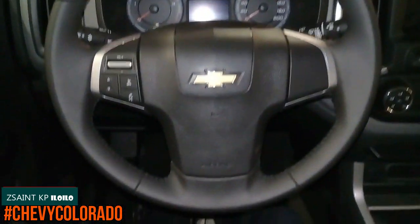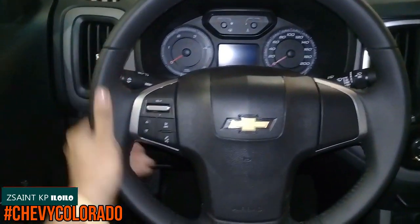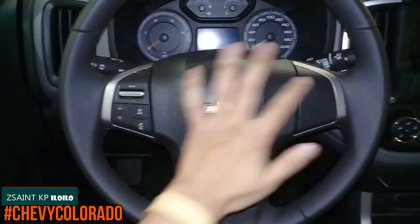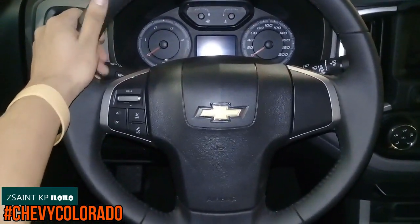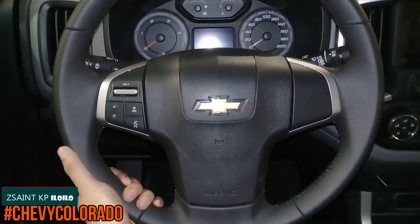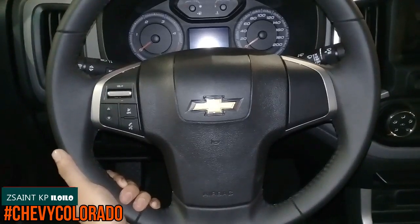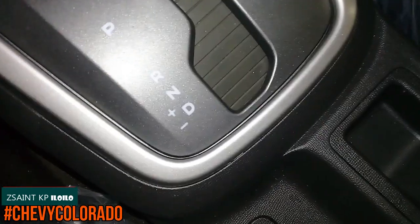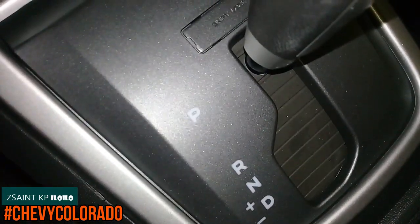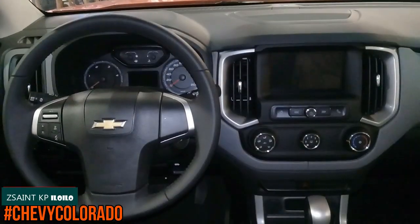The Colorado Trail Boss uses the electric-assisted power steering system with a rack and pinion type. A 3-spoke design leather-wrapped steering wheel is standard on this Trail Boss with contrast stitching going around the inner rim, satin silver highlights found on each of the 2 spokes, and multifunction controls can be found at the left spoke of the steering wheel. A 6-speed automatic gearbox is offered on this 2.8 Duramax Turbodiesel engine with manual shifting capabilities via the plus and minus on the gear lever.